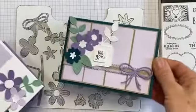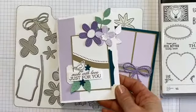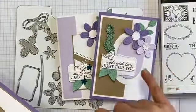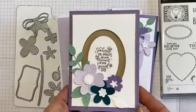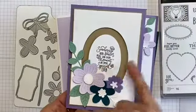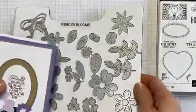But these are some cards that I created for my team using the lovely Pierced Blooms. I use the Quite Curvy stamp set as well. It's in the new January to June mini. I'm using Purple Posy, which is a retiring in colour. So another one that I was talking about earlier. I'm not using the ink, obviously, because we cannot order the ink. But just how beautiful are these dies? So I've used some greetings from the punch party. So I wanted to give you a little peek of that. I may well be doing some classes with that.